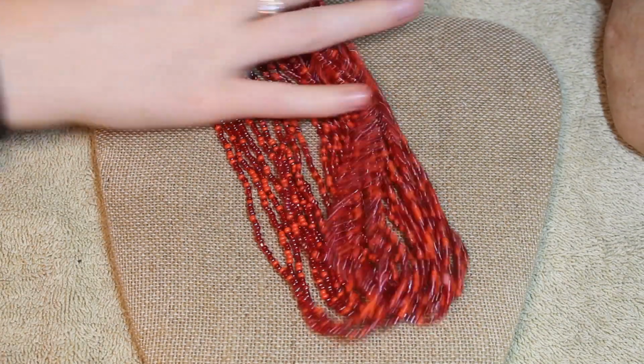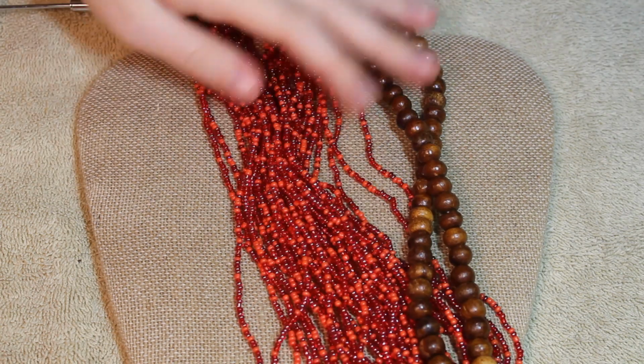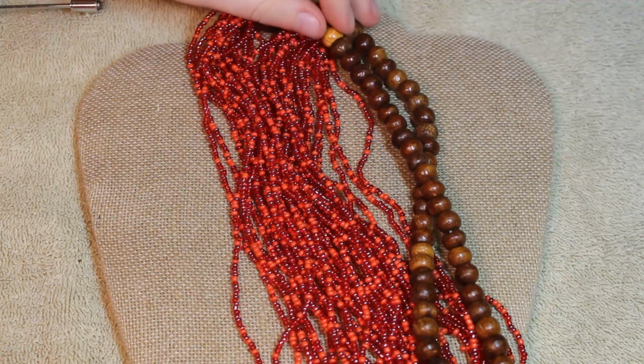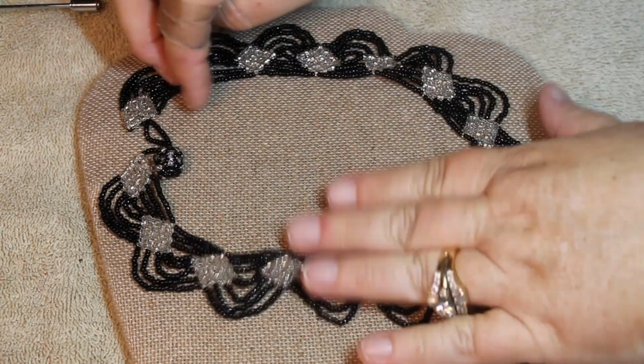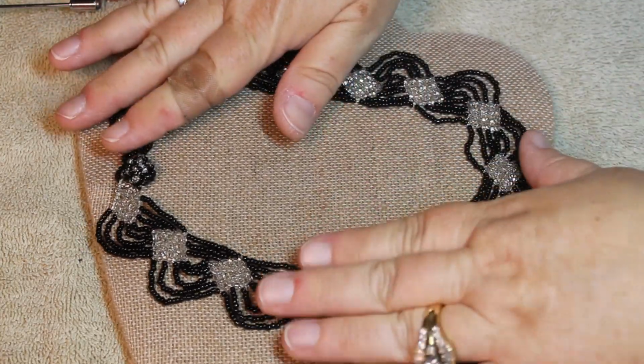We have a red sea bead necklace on a wooden bead strand. Oh my god, wood bead strand. You know what? I think we're just so shook over the gemstones. I don't know. It has me off my game, that's for sure.